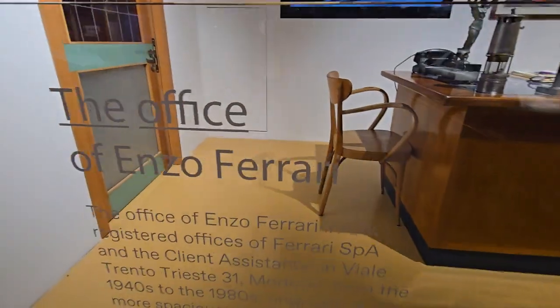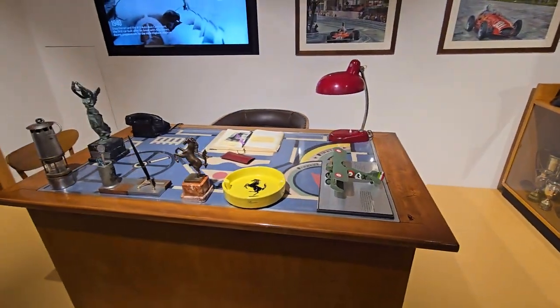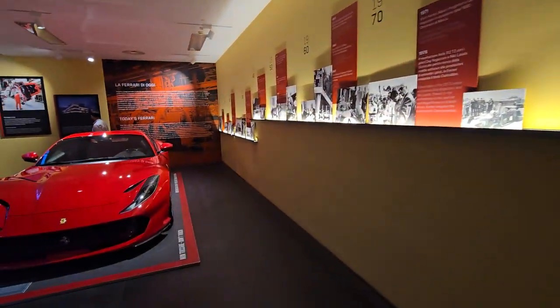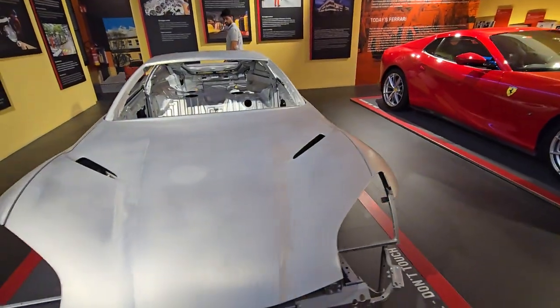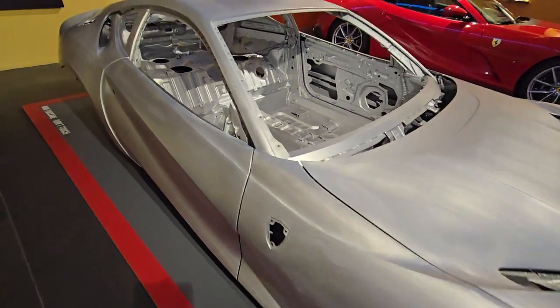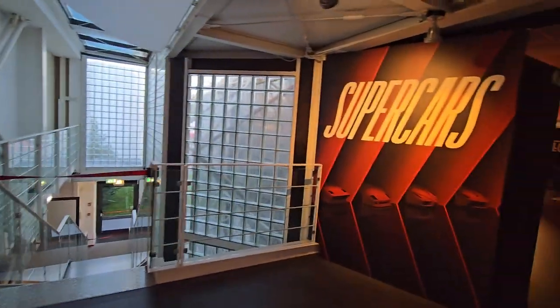We talked in our last part about his home where his father had his workshop and where Enzo did a lot of growing up. There's Enzo's desk right there. Let's go for a quick walk through the place. 812 GTS. Look at that. Aluminum chassis, I believe. I could spend hours in this place. There's a lot to see and check out.